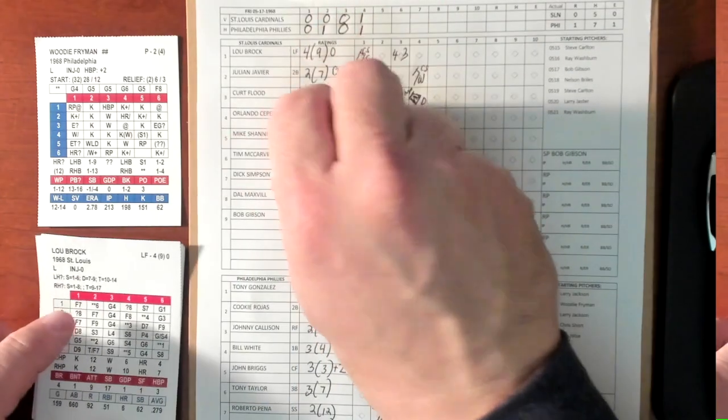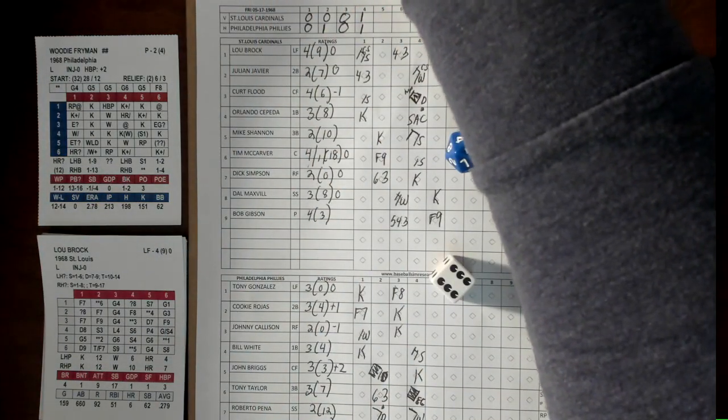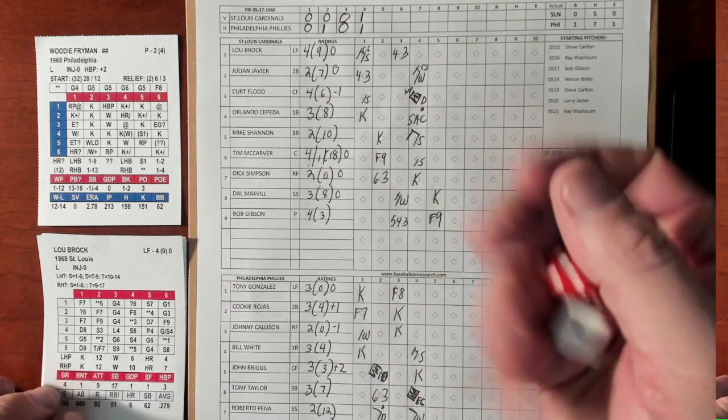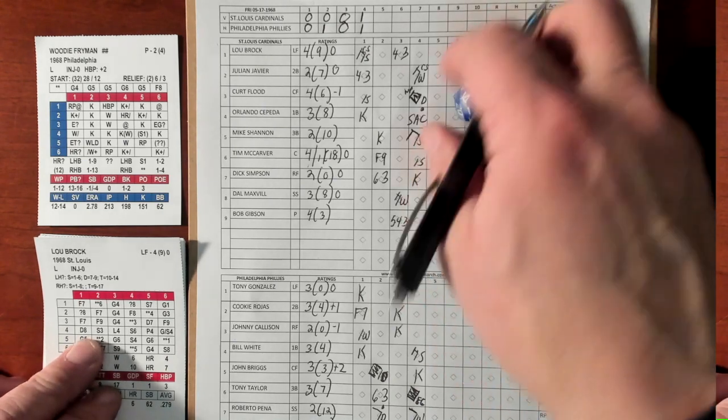Lou Brock. 5-6. We got a blank on the pictures. So with that, we go to batter's card on that. Lou Brock. 1-4, double to center field.